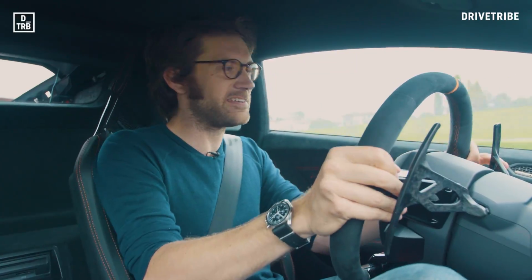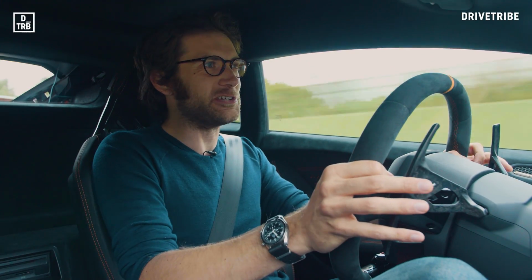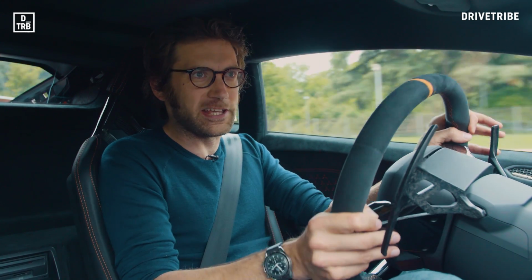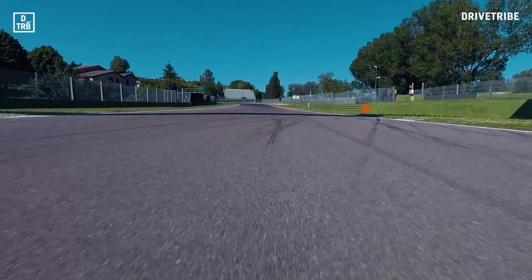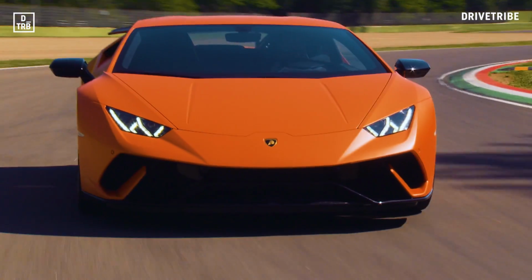What a noise! So what we want to know is, can this most extreme Lamborghini Huracán live up to greats like the 458 Speciale and the 675 LT? Can it join that pantheon of absolutely legendary road racers?